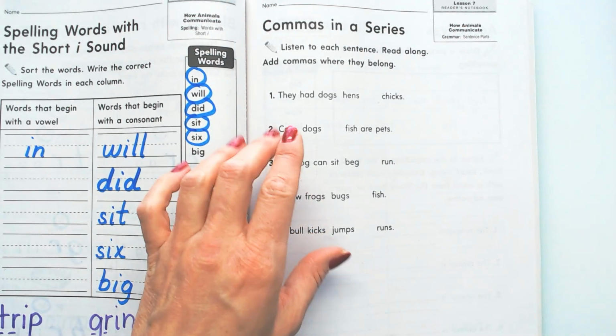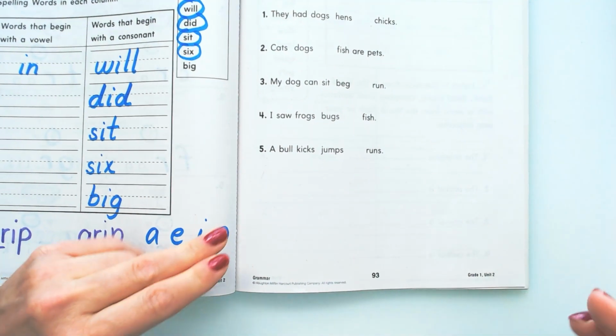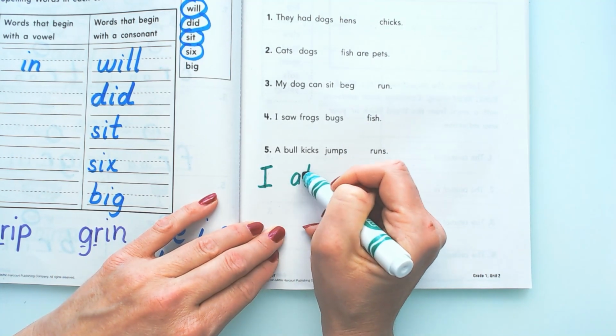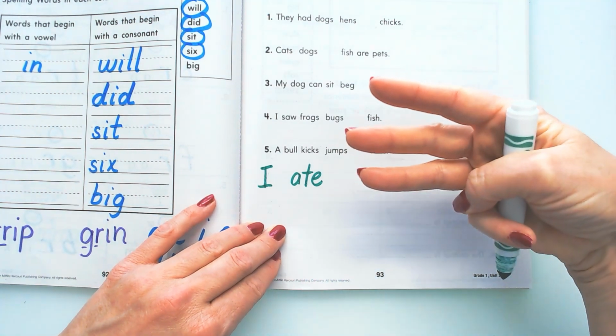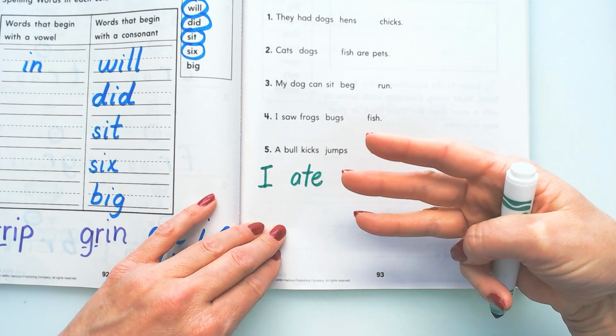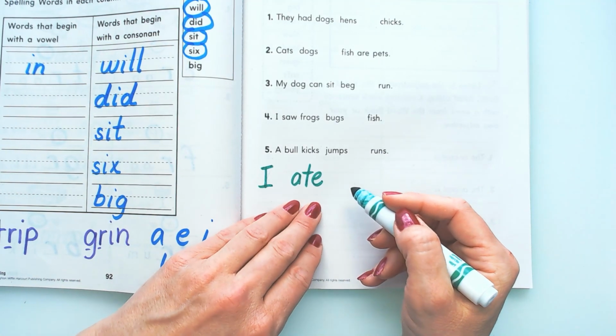So we use commas to separate 3 or more words in a series. So I have an example for you. If I were to say, I ate pizza, chips, and candy, I would write it like this. I ate. Now, what are my 3 things I ate? Pizza, chips, and candy. And I'm going to separate my items in a list with commas. So it's going to look like this.